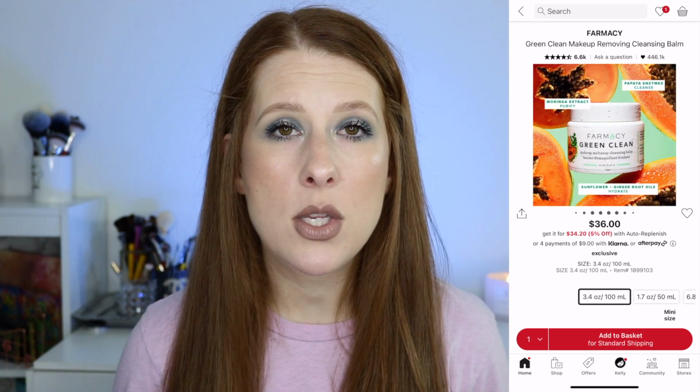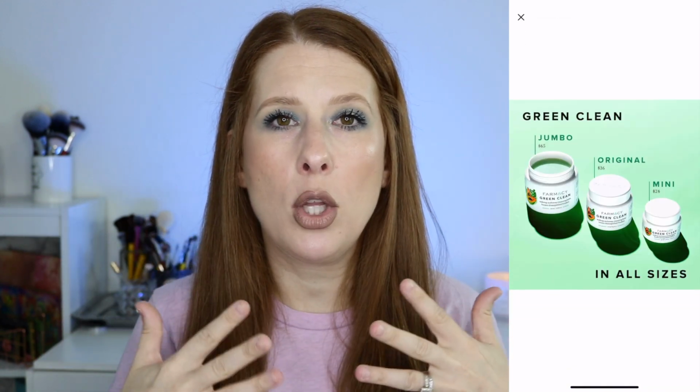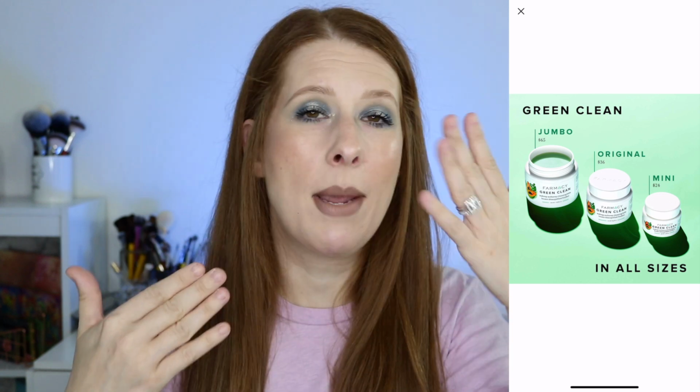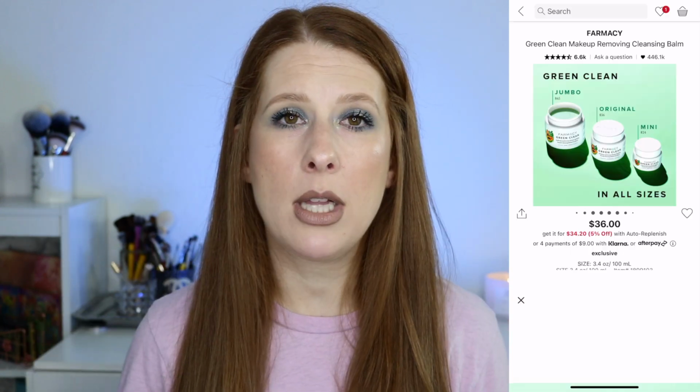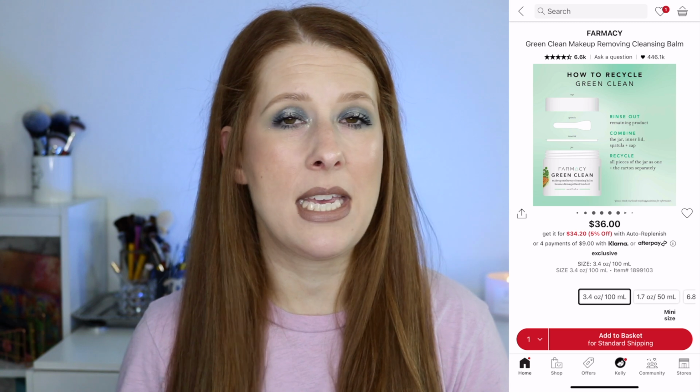So you don't have to press real hard on your skin. You don't have to tug at your mascara. You can just put the balm all over your face on dry skin. I like to go in with a makeup eraser and wipe off the makeup before doing a double cleanse and going in with my cleanser, but this gets all of the makeup off without being irritating, and I feel like no matter your skin type, that would be a great product for you.